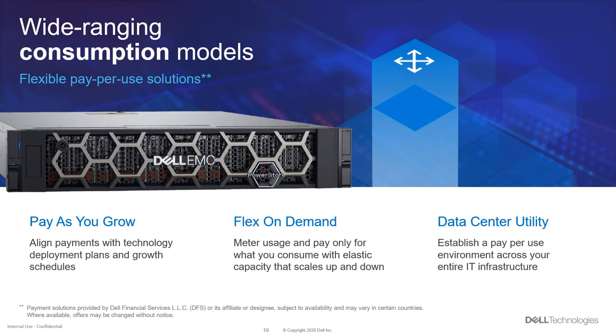Pay-as-you-grow is really built for those customers that have predictable growth, that know how much they grow year over year, and we give them options, either through a deferred payment plan or other options financially, to allow them to buy that, or that number of different options from a Dell Technologies perspective. Flex on demand is more of a commitment based on how much capacity you need and some buffer on top that will allow you to scale up and scale down on that capacity and not on that performance that's on the floor. So it's very much OpEx specific. Data center utility is a pay-per-use environment. So we take that even a step further, all of which are financed via Dell Financial Services.